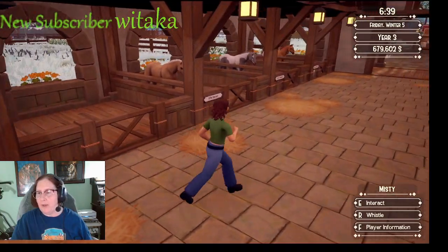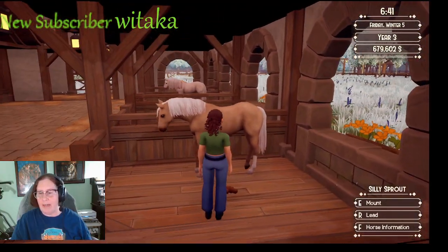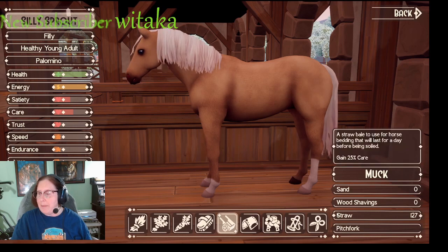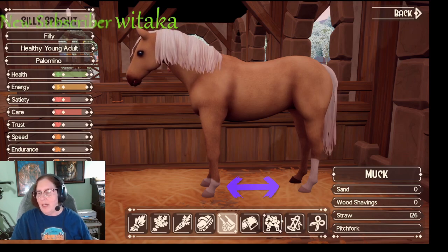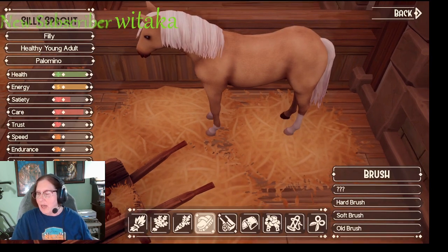The Palomino foal that we got the last time that I was aiming for, this is her. Isn't she lovely? I do want to breed her, but she is still a filly, so no breeding yet. But I love this. Look, she's got three white or grayish hooves and one dark hoof. And I think that is a newish feature.